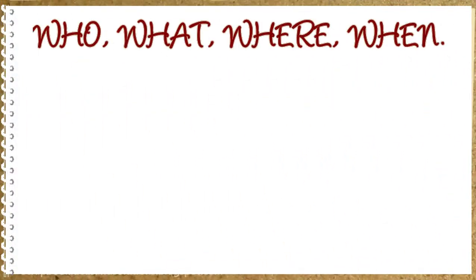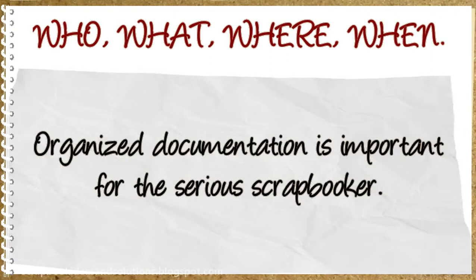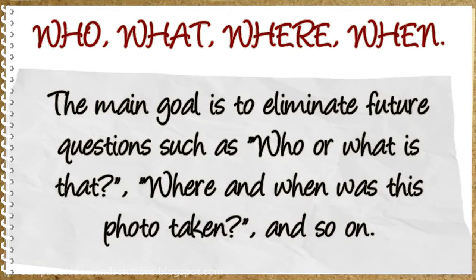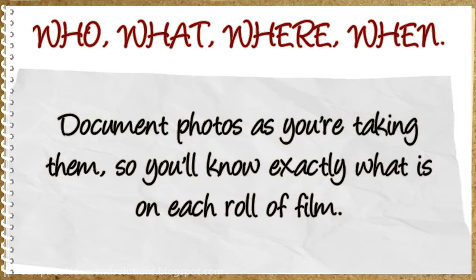Who, what, where, when: organized documentation is important for the serious scrapbooker. The main goal is to eliminate future questions such as who or what is that, where and when was this photo taken, and so on. Document photos as you're taking them, so you'll know exactly what is on each roll of film.